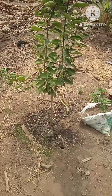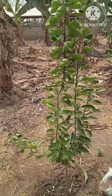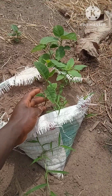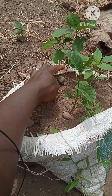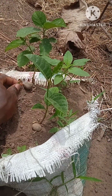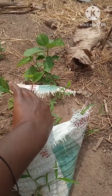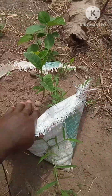I planted this orange tree. It's growing already. See, it's even almost taller than me now. Then this jackfruit, I'm just not seeing the jackfruit tree, it's just growing, as you can see. This is the seed. There are two. This is the second one. So there are two jackfruit trees. I'm going to plant them on the farm also.